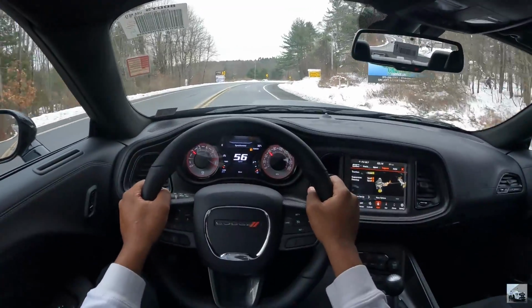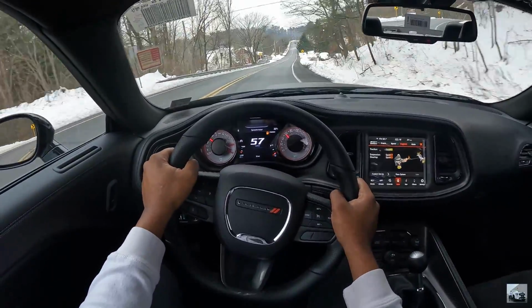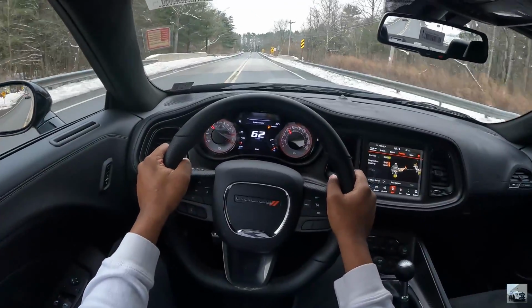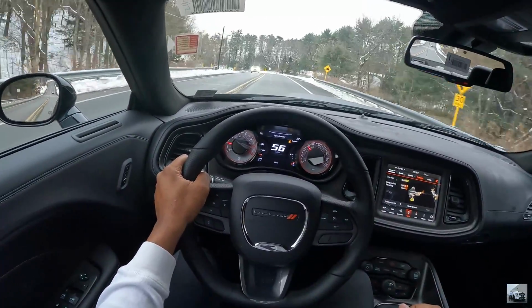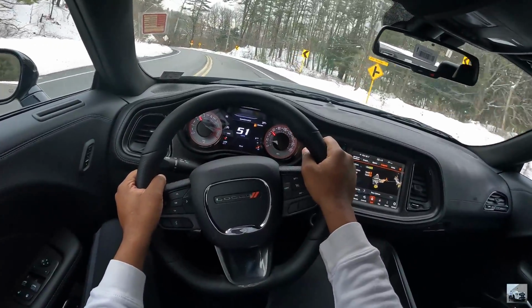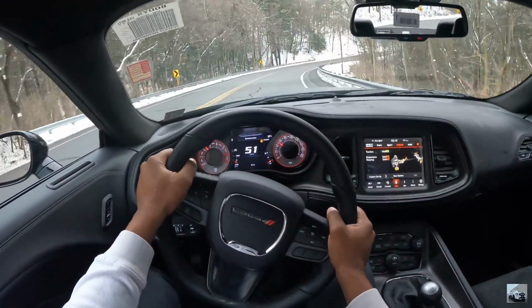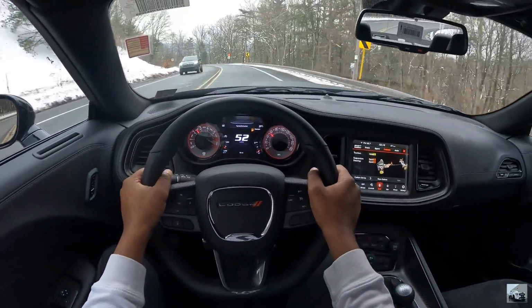This Challenger is persuading itself for me to buy it. I don't even have to sell myself on it. It's doing it for me. Feels very, very planted. I would love to take this car out on the track and just push it to its limits.